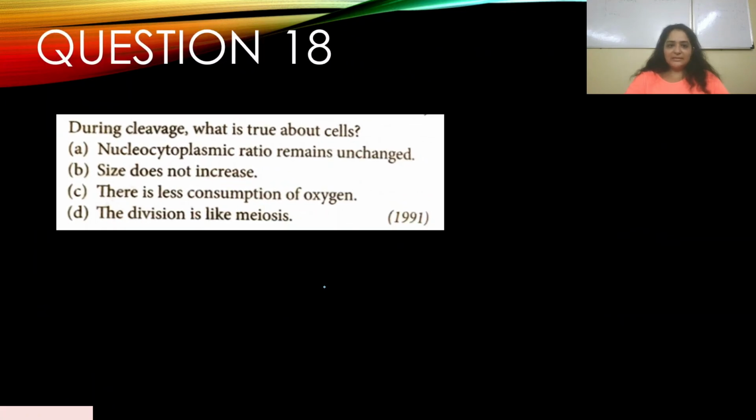Okay, so question number 18. During cleavage, what is true about cells? And this appears in 91. A, nucleocytoplasmic ratio remains unchanged. No. B, size does not increase. C, there's less consumption of oxygen. D, divisions like meiosis. I think we'll discuss cleavage in detail now a lot.